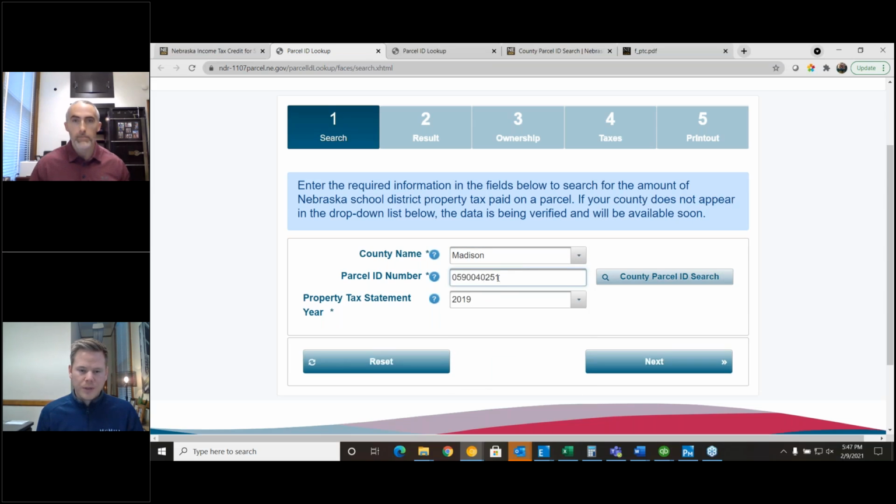And then we are going to include that parcel number. This is where you look at your real estate tax statement and just input that parcel ID. Make sure you include that 0 before the 5 if you're in Madison County. And then lastly, we put in the property tax statement year.